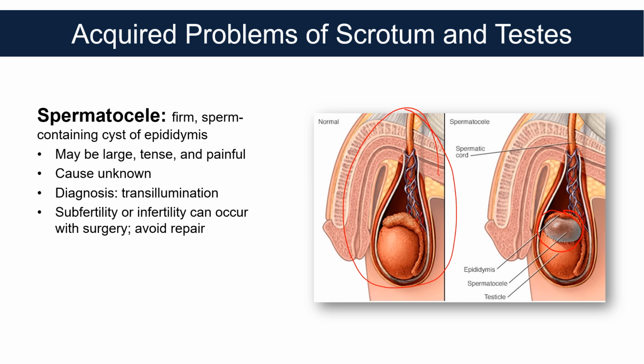Spermatoceles, they are sometimes called spermatic cysts. They're pretty common, and they usually don't require treatment. It usually doesn't cause any infertility unless you do surgery. Okay, so we want to avoid it. It doesn't really harm anything. And again, surgery is very risky, and the surgery can cause infertility.